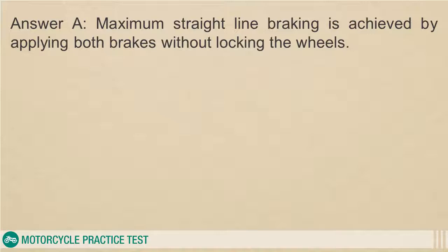Answer A. Maximum straight line braking is achieved by applying both brakes without locking the wheels.